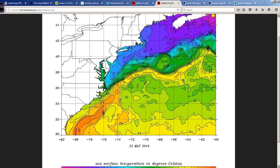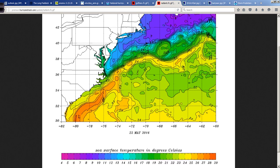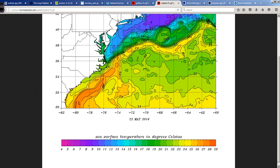Off the east coast of the United States and in the western Atlantic basin, very warm Gulf Stream snaking its way through. Water temperatures just offshore and near shore warming up nicely. So hopefully by Memorial Day weekend, areas from, well, even the northern Outer Banks up here still pretty cold. Some of those water temperatures still showing up in the blues there. And let's see what that would be, 13, 14, 15 degrees Celsius.